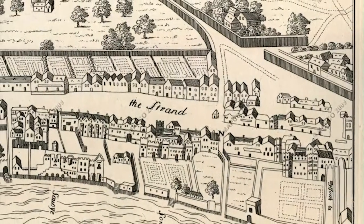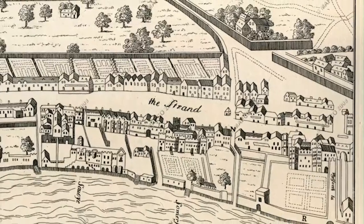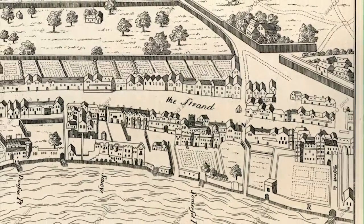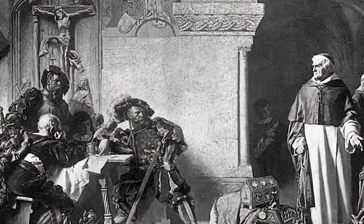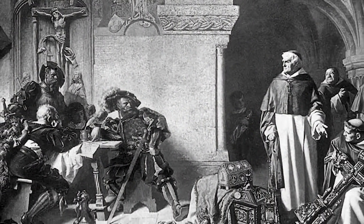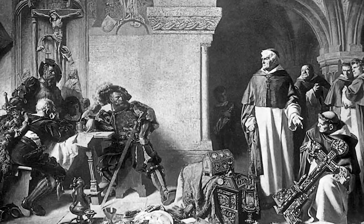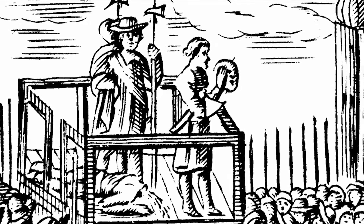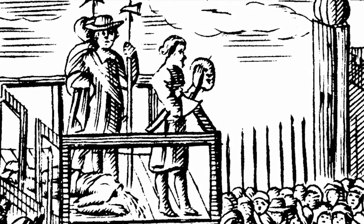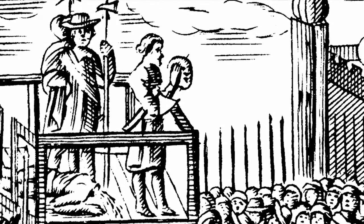The mansion was first built in 1547 for Edward Seymour, the Duke of Somerset at the time. He headed the dissolution of monasteries and seized the real estate from St. Paul's Cathedral for his residential palace on the Thames. But before the house was finished, he was overthrown for treason, and the royal family took over the house.